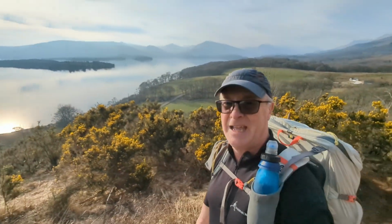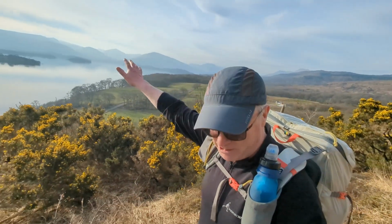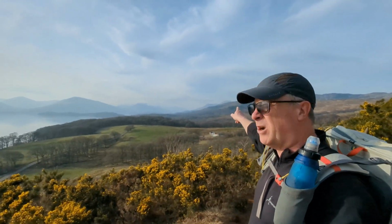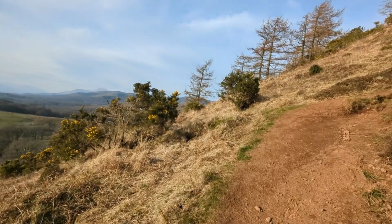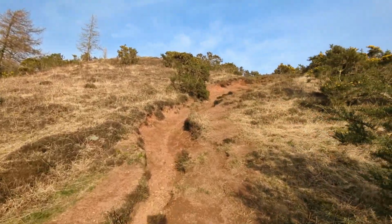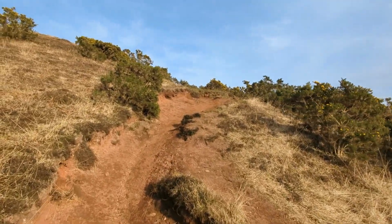That's pretty nice, eh? Not too shabby. Looking right across to the Luss Hills on the other side of Loch Lomond. And if you look north, you'll see more of this later on, Ben Lomond, the most southerly Munro. Only a couple of steeper zigzags to go now, I think. And we should have broken the worst of it.